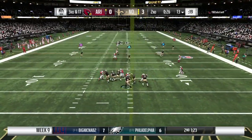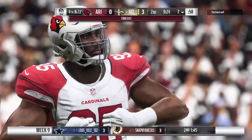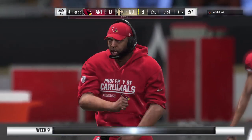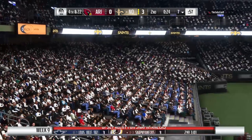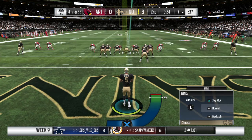Trubisky will throw. And he's going to be brought down back at his own 6-yard line. Now here's a whistle and a timeout. It's called by the receiving team here, as they'll stop the clock with 24 seconds to go in this first half.